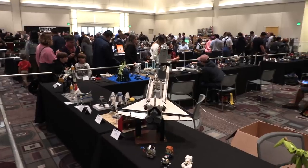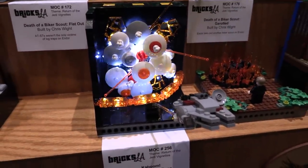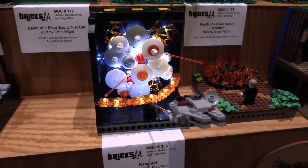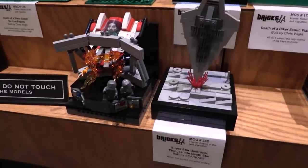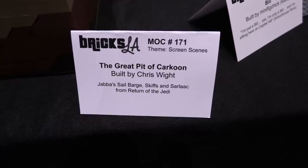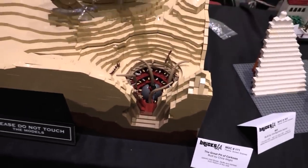There are some amazing creations. It was awesome seeing some builds that I'd found on Flickr before, and now I'm seeing them in person, which is really cool. And like always, my favorite creations were things that I didn't know existed and hadn't seen until that very moment.